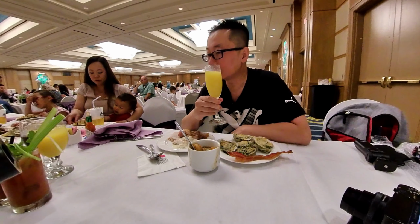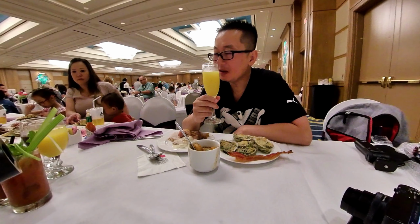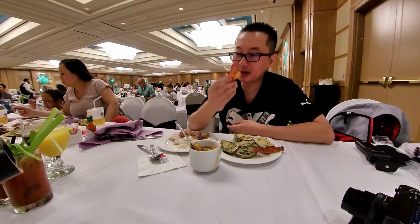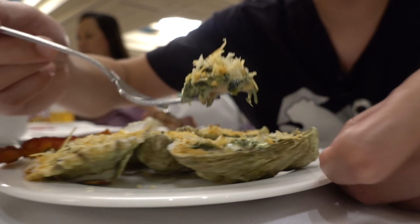All right, so besides Bloody Mary, I'm gonna give this mimosa a try. What are they using in this? Champagne and orange juice. All right, since this is a brunch, might as well get some bacon. We got some freshly made oyster Rockefeller. Very dangerous.